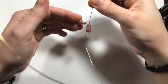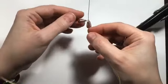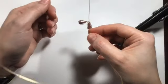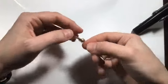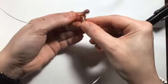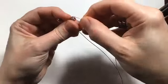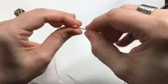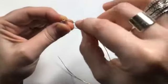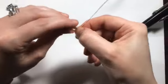Don't stress about it. This is the one herringbone wire wrap technique that you can really just let go, okay? Right, we're gonna go again. We're going down the side of the bead, wrapping around, all the way around. We're gonna try to go behind the wraps that are already there, but if it doesn't make it, stick it in the middle. Totally fine. It's okay. I'm okay with it.